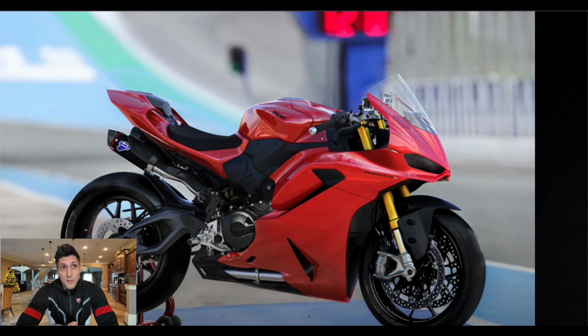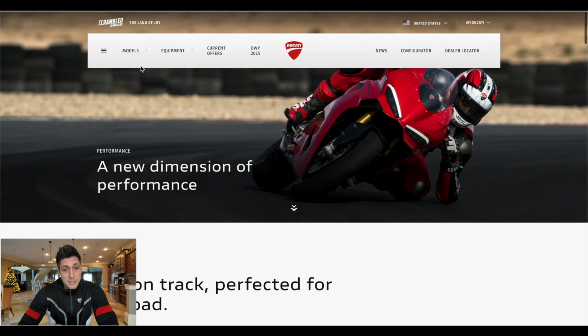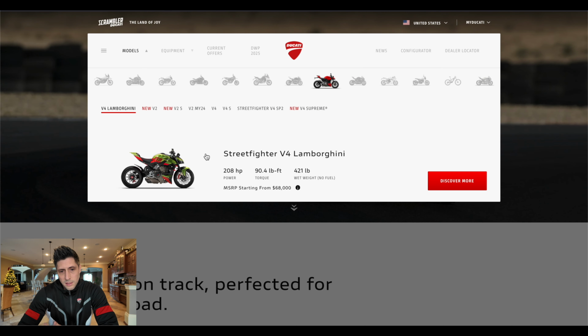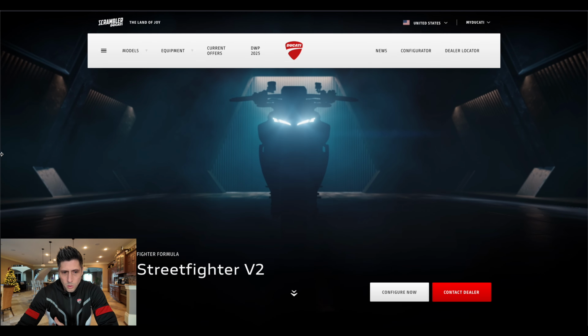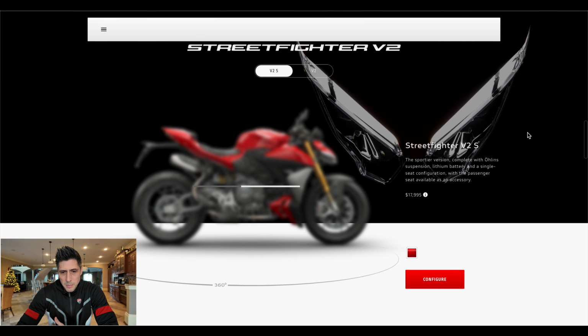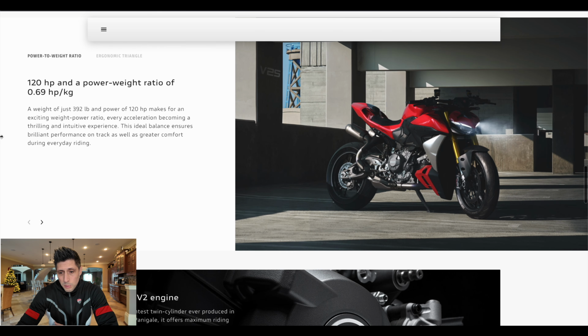Because the new V2 Streetfighter also does not have a single-sided swing arm, which is kind of odd to me considering that bike's not used in any racing series. So there was really no reason, I guess, because they're just using the other bike as a basis. This kind of looks like an old Monster to me, like the older generation Monster. Maybe I could do a whole video on just this one as well, but $17,999 or $14,999 depending on the S versus the non-S. I actually think it looks pretty cool.